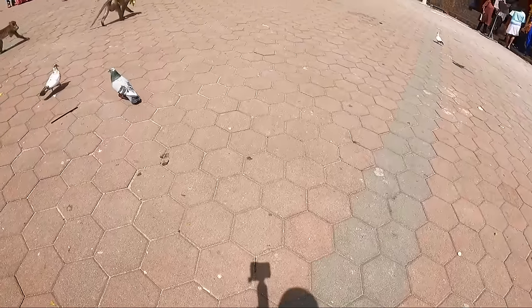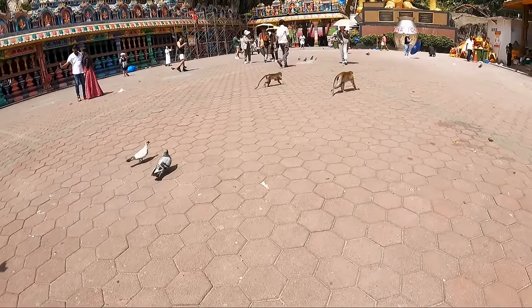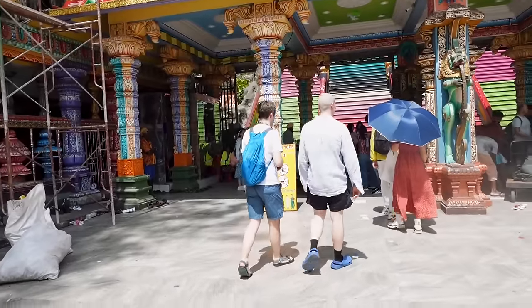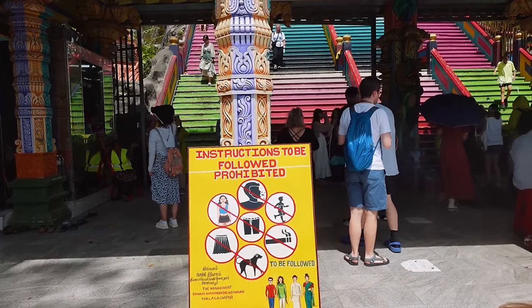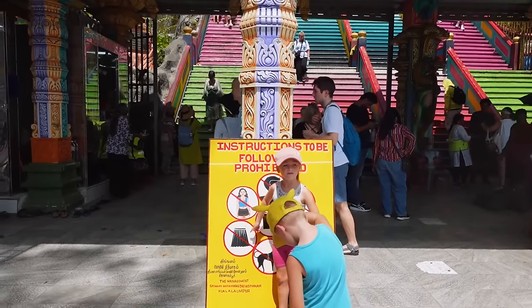Look, those monkeys stole bananas from the girl. Sawyer, hold on to your hat, buddy. All right, we're about to head up. All right, let's see what's not allowed. Like a lot of Hindu temples, women with short skirts or shorts are not allowed. No animals, no smoking, no running. What's that top one mean?